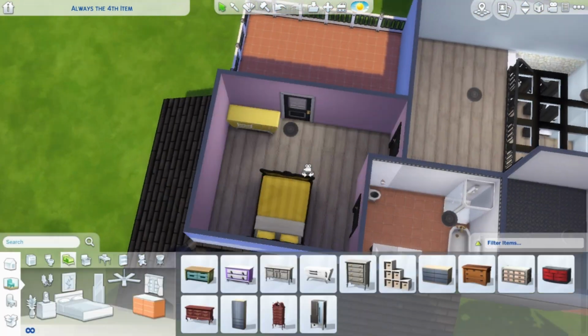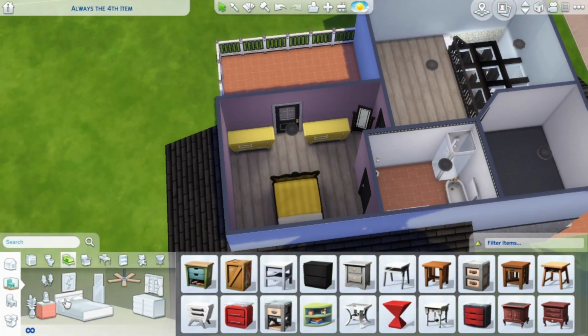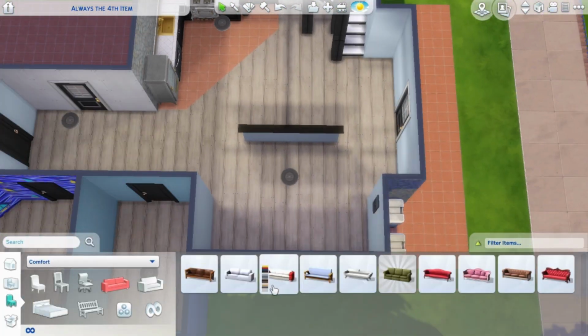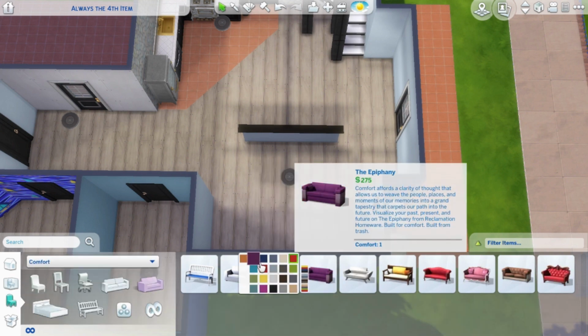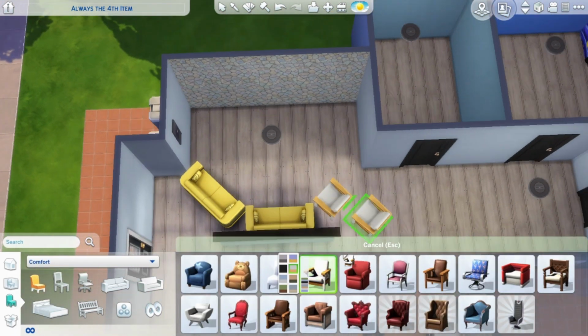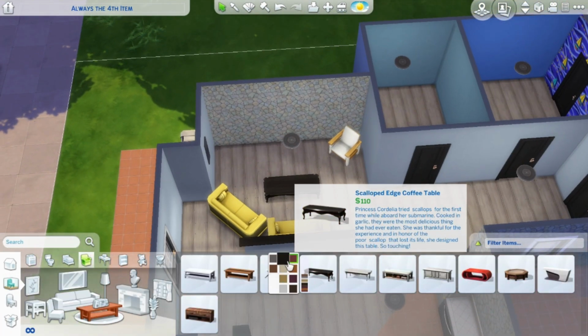And then I moved on to the bathrooms and the bedroom for the parents. And because I had that bed, I chose my favorite swatch of that bed, which is the yellow one. And I also used the yellow swatch of the couches in the living room.